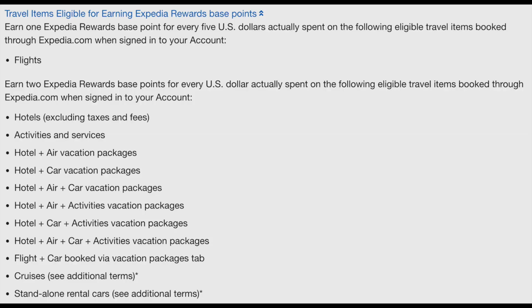And for reference, the Expedia program earns 2x when you book a hotel, a car rental, vacation packages, things to do, or even a cruise. And then you would earn a pitiful 1 point for every $5 you spend on airfare. That means on the 2x purchases from Expedia, you'd be earning 2.6x. And then if you add in the credit card multiplier of 4x, you would be earning 6.6x on Expedia purchases.